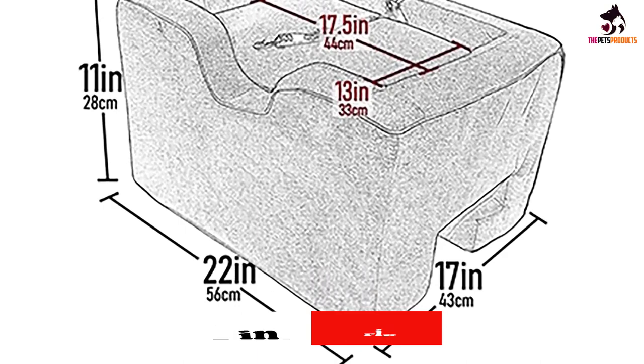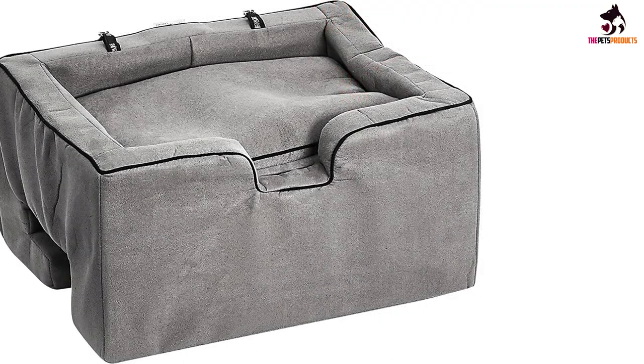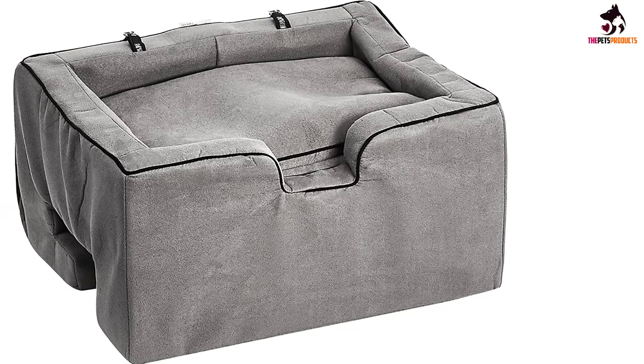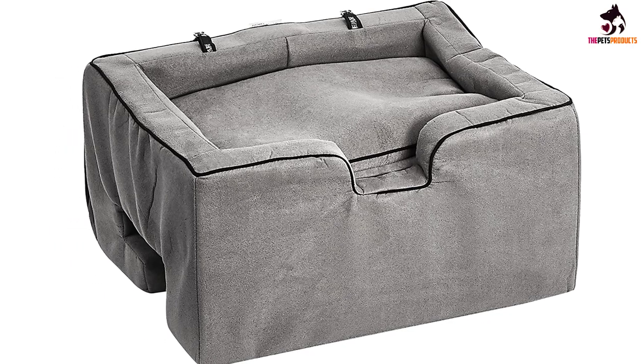Making sure your pet will be safe and secure inside the pet booster seat are a pair of safety tethers that can be easily attached to your pet's body harness or collar. It is high enough to allow your pet to have a full view of the outside while feeling fully secure and comfy in its elevated throne.